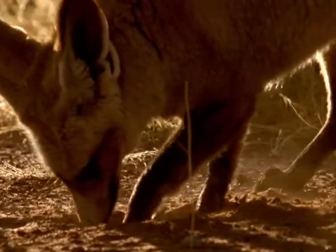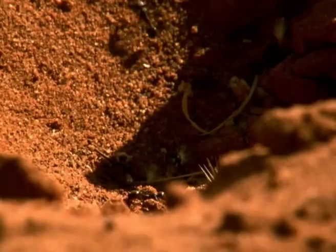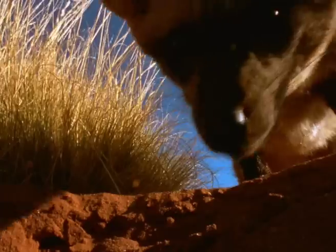A meal which not only contains important nutrition, but also a great deal of fluid. That is why bat-eared foxes don't have to depend on water holes.